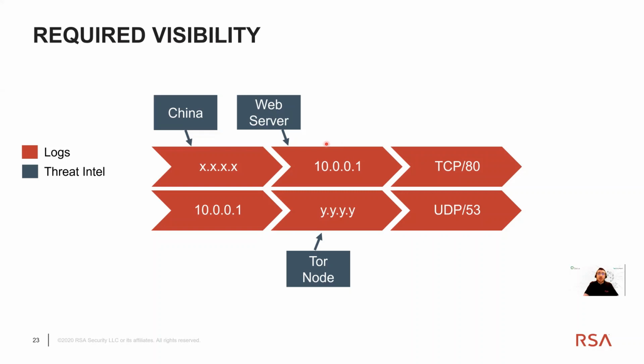Then in the destination IP, even though it's a private local IP, by having the business context, we know that this is an internal web server. So this again gives us more context around what's happening. In the second scenario, we can see that there's a local IP communicating in the outbound direction with a Tor entry or exit node. So this gives again more context to the sessions.